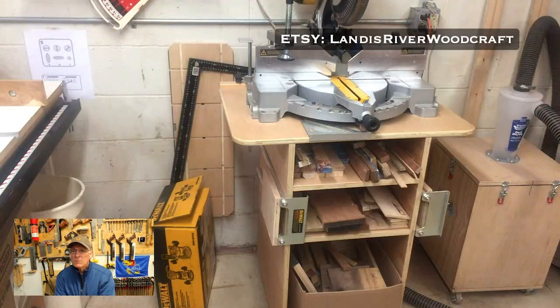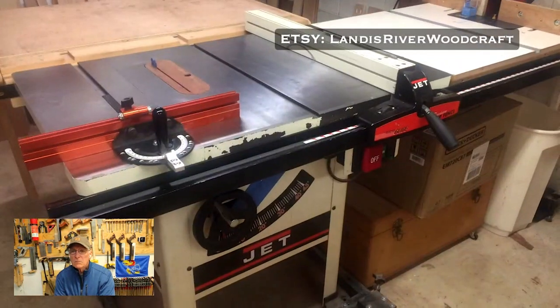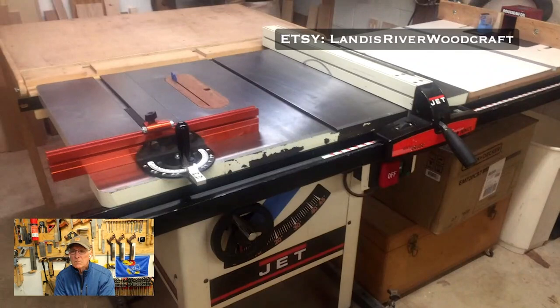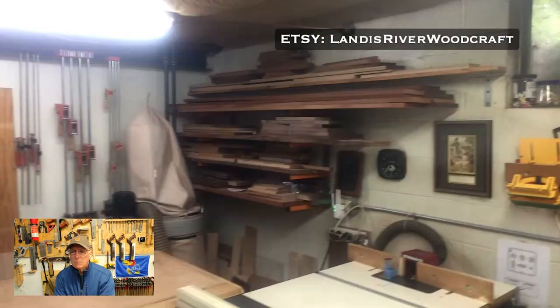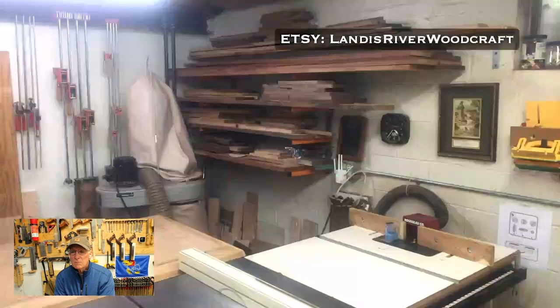So the Jet I'm very happy with, it's a 1.5 horsepower, and I can cut through 2-3 inch solid wood. Mostly I use walnut, mahogany, and maple. Right now, mahogany is the wood that is selling the best.